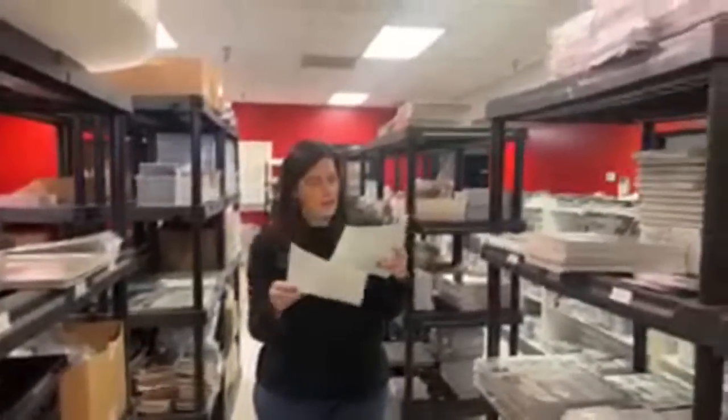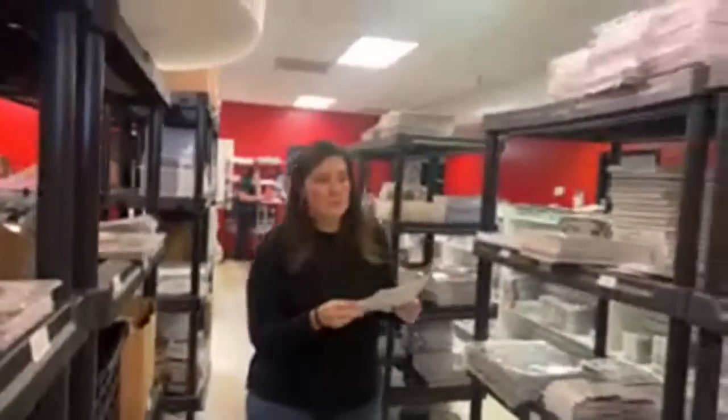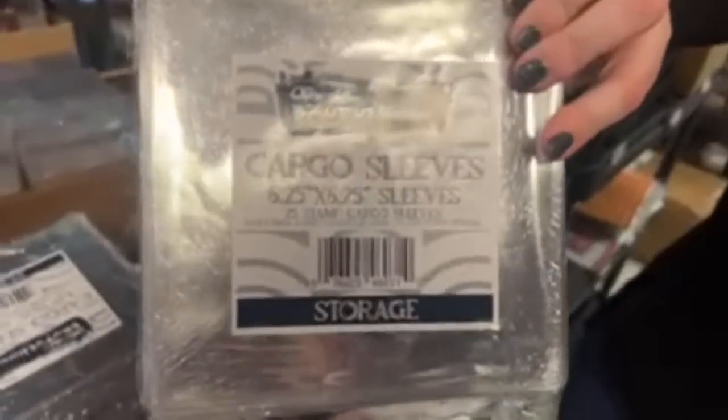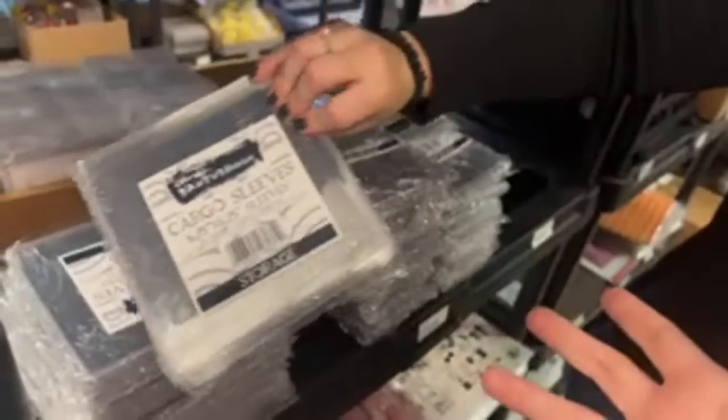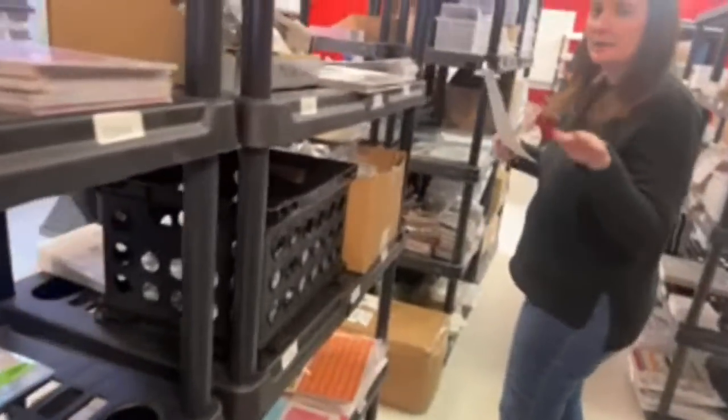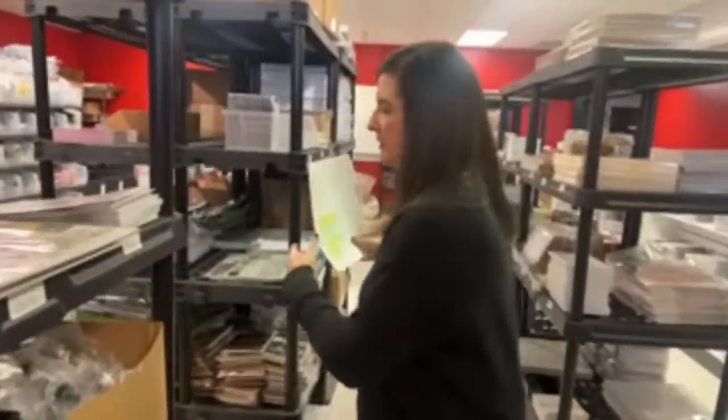Let's see. Your sweet Mimi sweet tea. C315 right here beside your elbow. Cargo sleeves. These are for storing your stamps. I use these for my 4x4s. You can store other stuff in them, but that's what we use them for. They're good if you do the die cuts. And leave them in there, yeah.